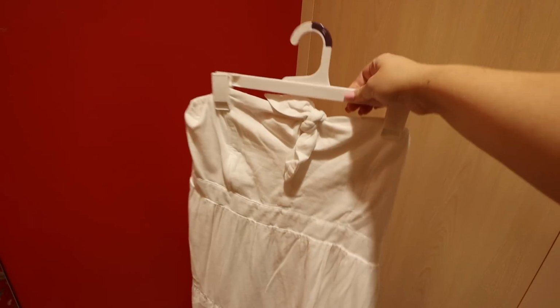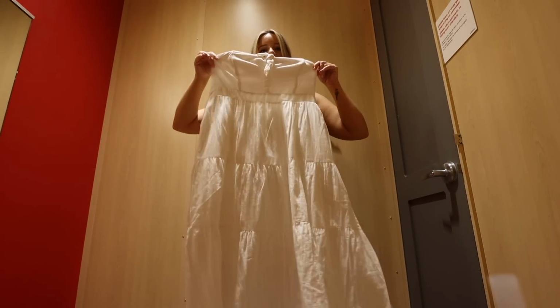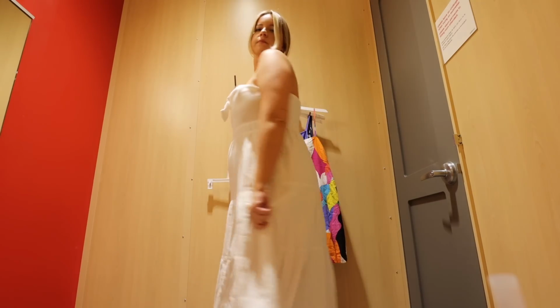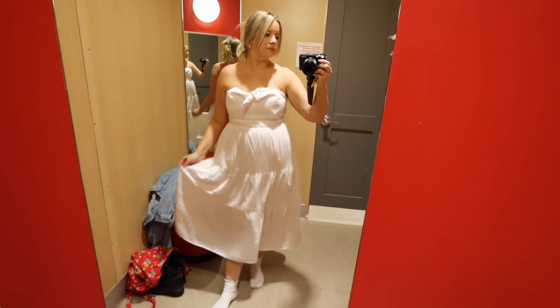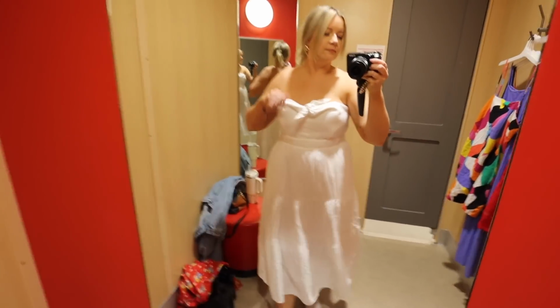Next up, we have probably one of my dream dresses, if we're being honest. It's a size extra large. It retails for $35. It's from the Universal Thread brand. And it's this tiered tie front maxi, or kind of midi maxi dress. And it is so pretty. This is genuinely my dream sort of prairie dress. I love it. It's got the perfect length of the tiers. It's got pockets. It's so beautiful.